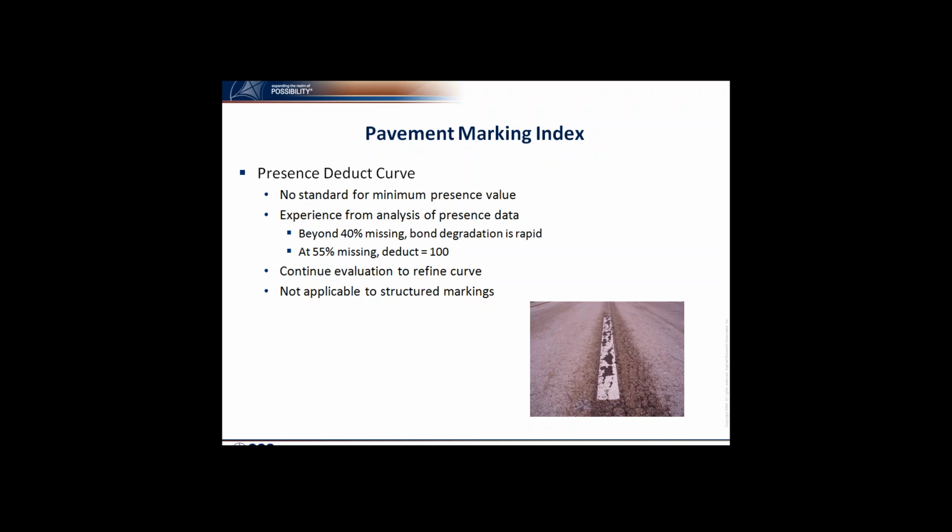And then I wanted to point out, you see this term structured markings. If you've ever traveled down south, say in a state like Florida, you might occasionally see a marking that was placed intentionally without 100% coverage. And structured markings, typically the purpose for them is to have a good wet night reflectivity. They're built up. They're a lot thicker than markings you'll find around here. And by allowing water to travel between them, that built up, they'll still give a really good wet night reflectivity.